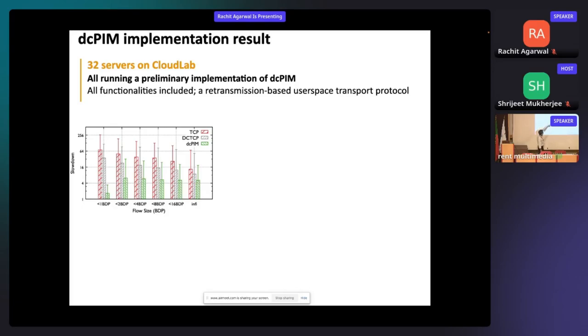So on the x-axis, again, I'm showing you the BDPs. On the y-axis, I'm showing the slowdown, which is in comparison to the best possible performance. TCP actually has 256 times hardware performance at the tail, which is the whisker bar. At average, it does 64x of hardware performance for short flows. For long flows, it actually does slightly better.